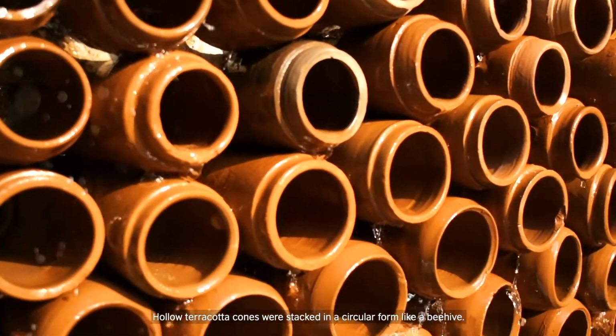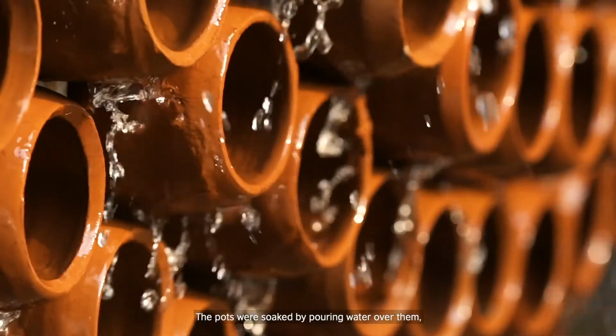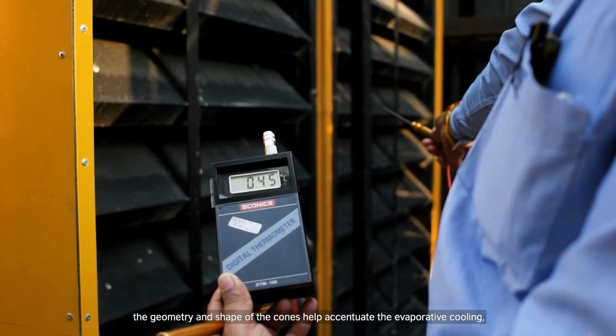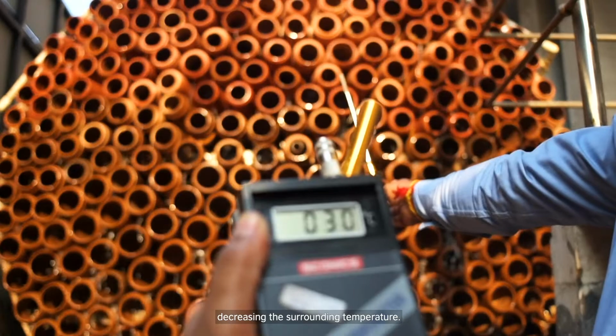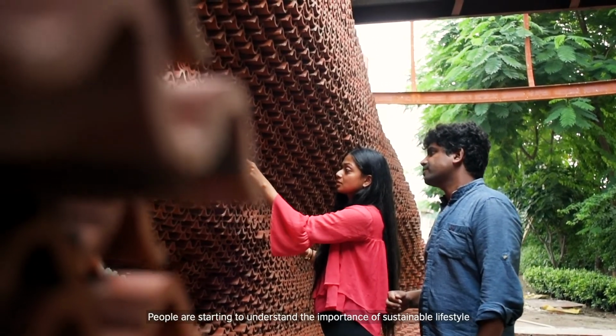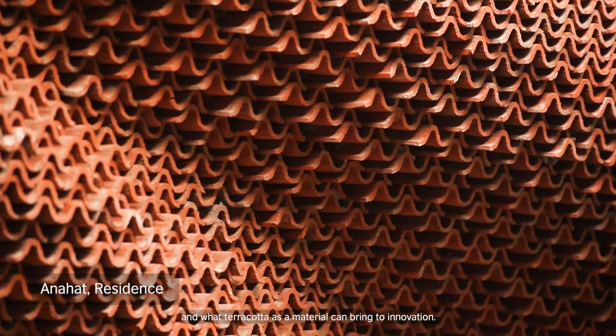Hollow terracotta cones were stacked in a circular form like a beehive. The pots were soaked by pouring water over them. The geometry and the shape of the cones help accentuate the evaporative cooling, decreasing the surrounding temperature. People are starting to understand the importance of sustainable lifestyle and what terracotta as a material can bring to innovation.